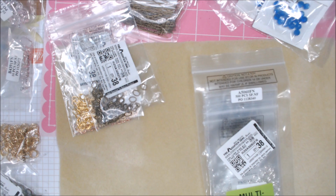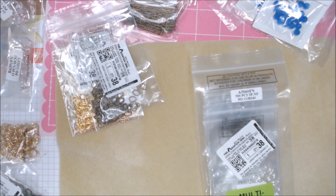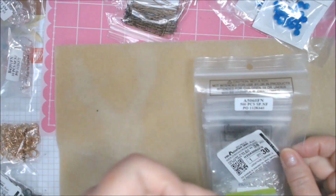So I got the gold in a pack of 100. They were $2.65, as were the antique gold plated, which looks like the brass or bronze. And then the copper was $3.92 for 100. Those are the prices I paid at the 4th tier down.